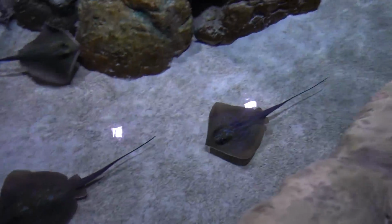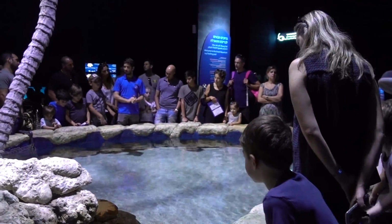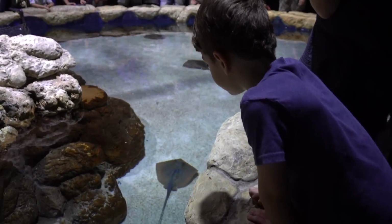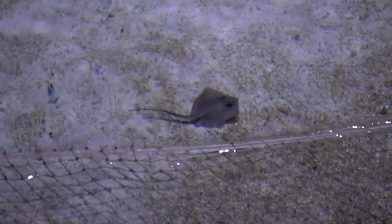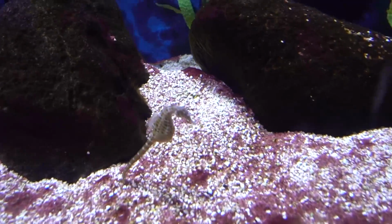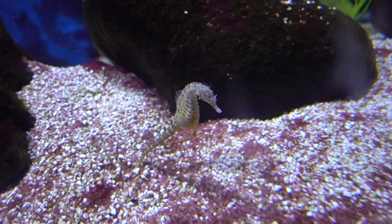Here's the stingrays. They raised them here. We have to be careful when we're walking in water. Make sure you don't step on them and get stung. Aw, it's a baby stingray. This is a seahorse. The mommies have the babies and the daddies carry them. Did you know that?